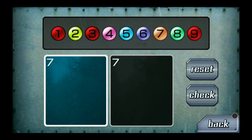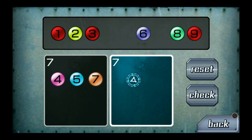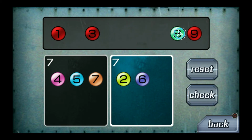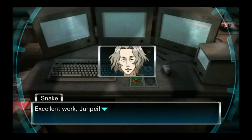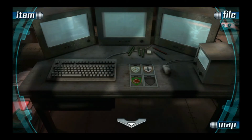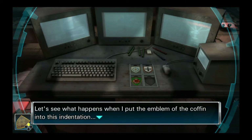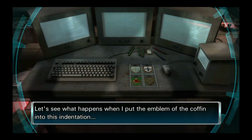Alright, 7, 7. Alright, 4, 7. And this one. Alright, cool. Excellent work, Junpei. You've only got one left. I can see the light at the end of the tunnel. Alright, one more. Let's see what happens when I put the emblem of the cop into this indentation.